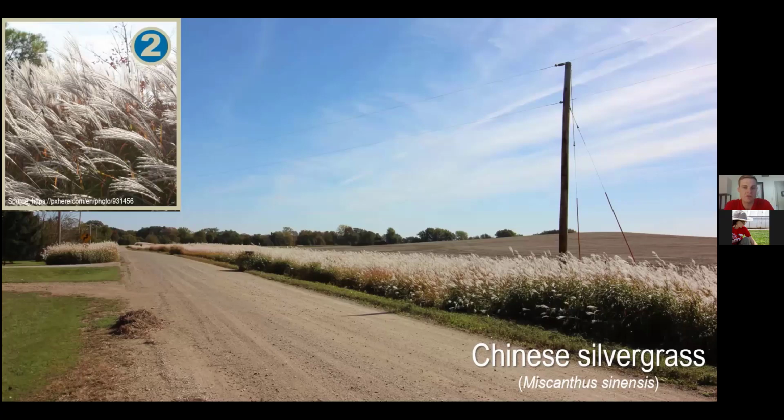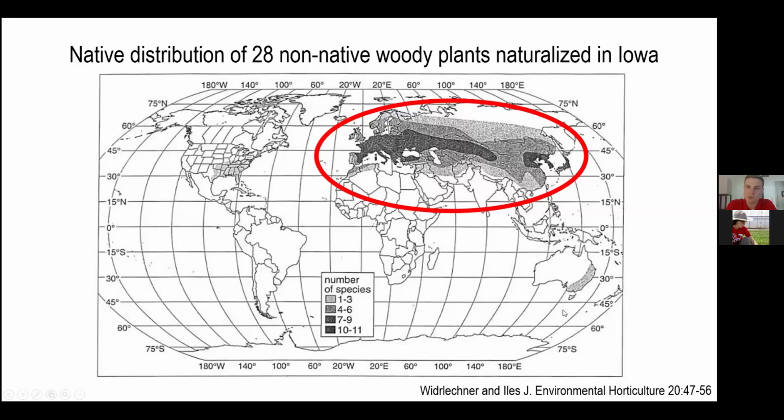And so this is the challenge that exotic plants present for our environment: in the absence of predators, things that want to eat them, or diseases that affect their growth or survival, plants from faraway places can thrive in our climates and in our soils. And that's shown very clearly here with what we call a monoculture of Chinese silvergrass, where no native plants can outcompete and survive. And thus wildlife and other species struggle. You'll notice that name was Chinese silvergrass, and this is a rather consistent theme that we see with exotic species that do well in Iowa.